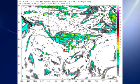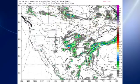We see some changes beginning to happen as on Monday we see a trough digging into Iowa there, and that's going to help to establish the trough basically along the Mississippi River. So I think Monday is one of those days that's going to be a transition, probably on the order of 20 or 30% likelihood of showers. I think it probably will be fairly isolated.